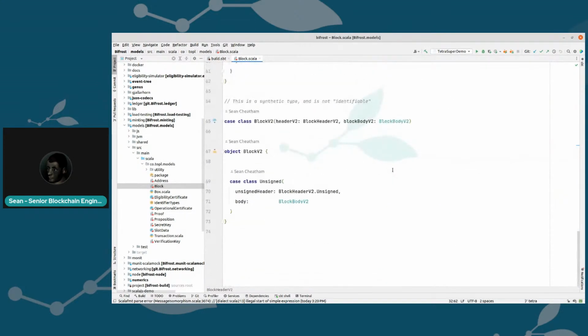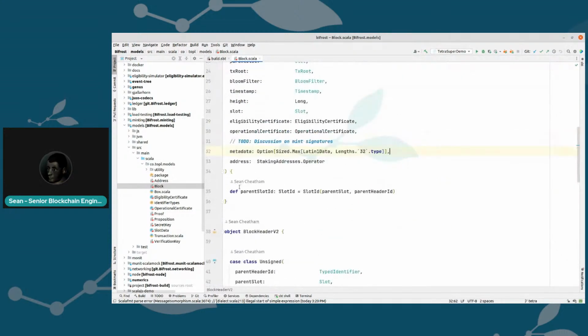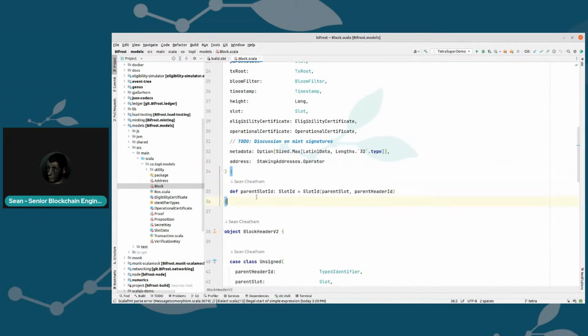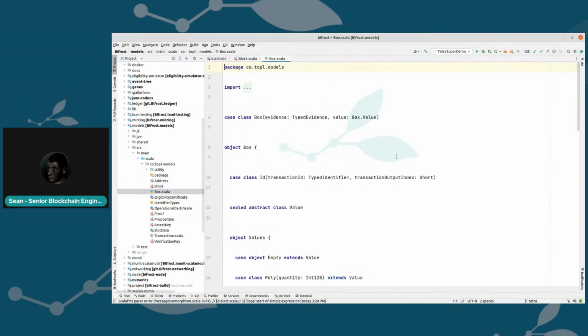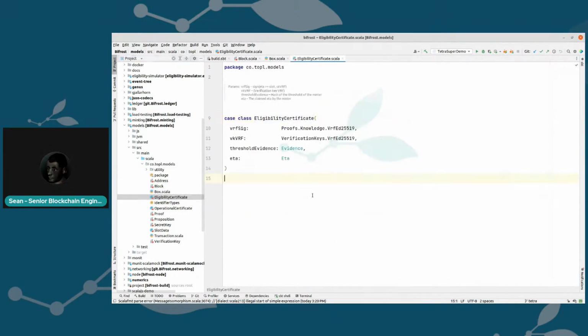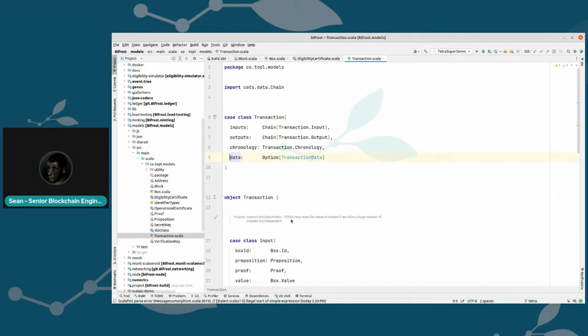You can also see there's really not much functionality. There aren't really any methods. Like this one, I feel kind of bad about including it. But for the most part, all these models in here are just vanilla Scala case classes and sealed abstract classes. Our goal here was to just define a bunch of algebraic data types and serve them inside of a single library or single package to reference for the core primitive types of our blockchain.